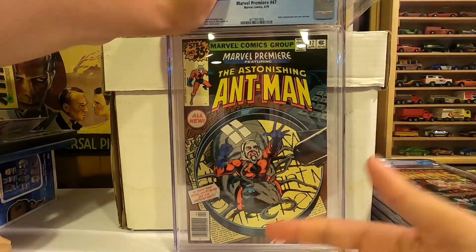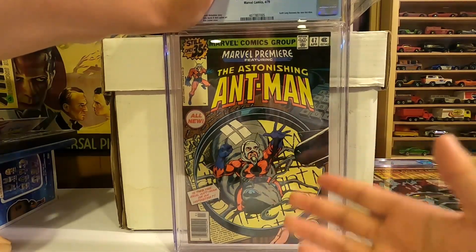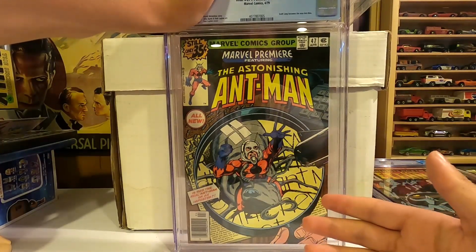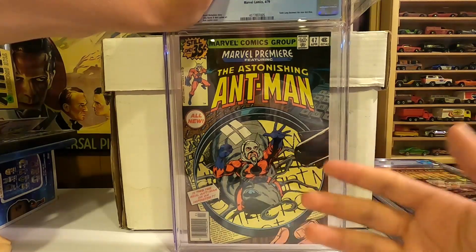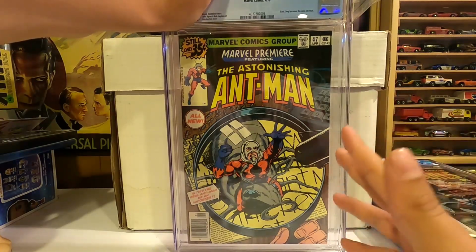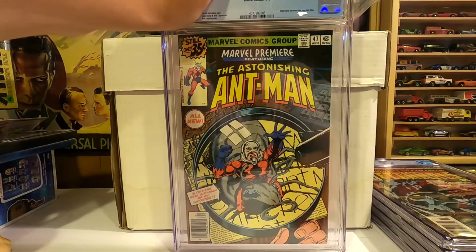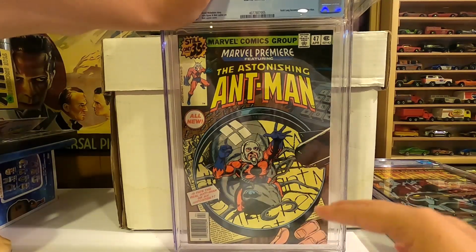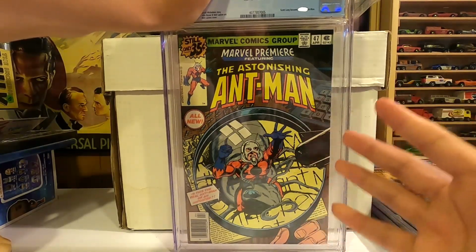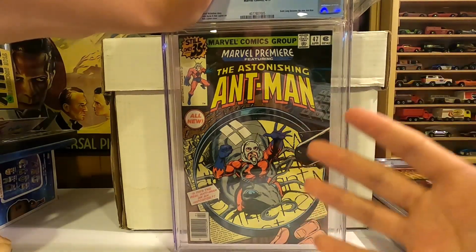Now just keep in mind, this is not the first appearance of Ant-Man. This is not the first appearance of Scott Lang. This is the first time Scott Lang becomes Ant-Man, which obviously Scott Lang is Ant-Man in the MCU, Marvel Cinematic Universe, and he's the guy that we all know and love today, which is why for me, this book is very significant. I believe it to be a good long-term hold because the people who are growing up on Avengers today, the people who are watching the movies today, all the kids, teenagers, young adults that are watching Avengers for the first time, this is their Ant-Man. This is the real Ant-Man for them. So this to me is something that down the road, it's a good book to hold.